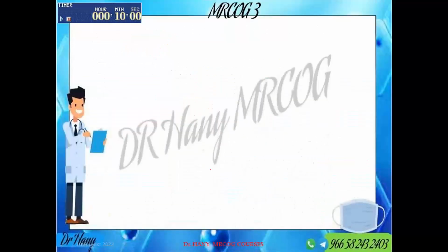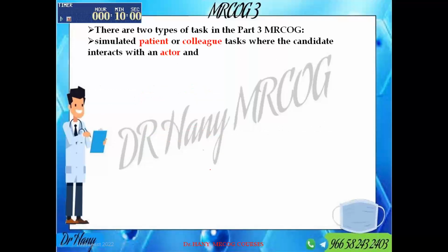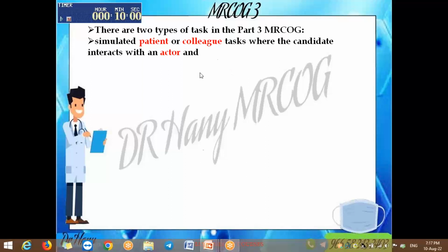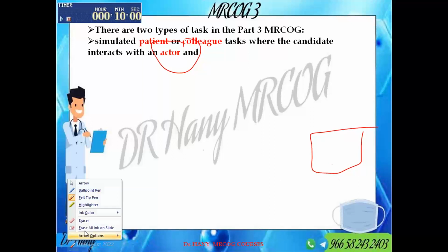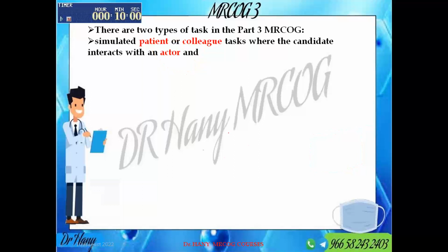There are 2 types of task in part 3. A simulated task with a patient, or a teaching task with your colleague. So you will enter the station, and you will find someone inside to act with, either a role player or a colleague, and you will perform in front of them, and the examiner will be like a fly on the wall, as they say. Don't look for the examiner, who will be at the side. He will test how you communicate with your patient and how you communicate with your colleague.